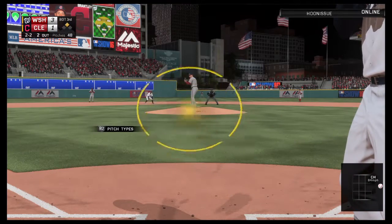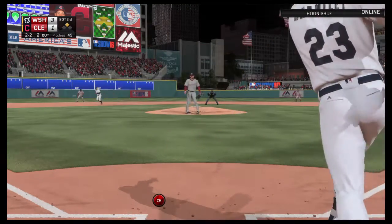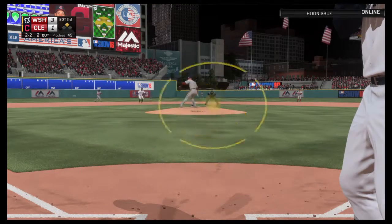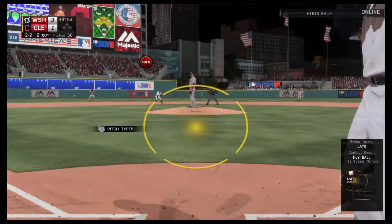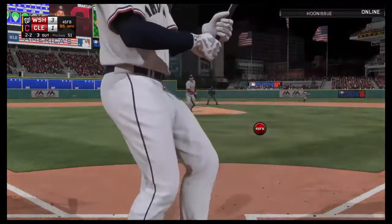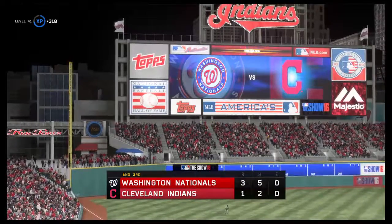2 out here and a runner at second. Tap fouled at home plate. Just staying alive, putting together a really good at-bat here. Trying to strike him out for the 2nd time. Swing and a miss. Blew the fastball right by him, and the inning is over.